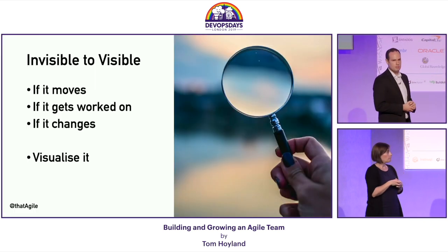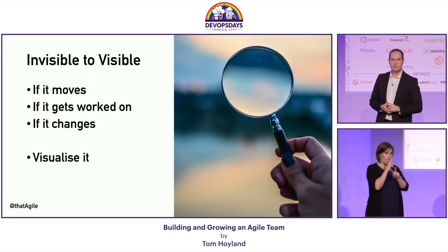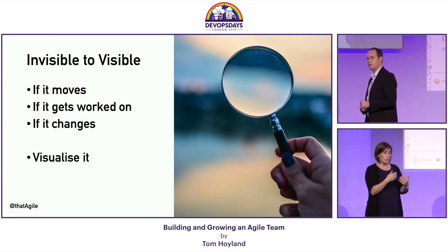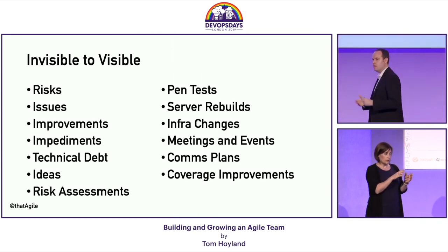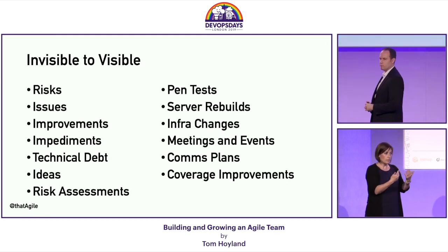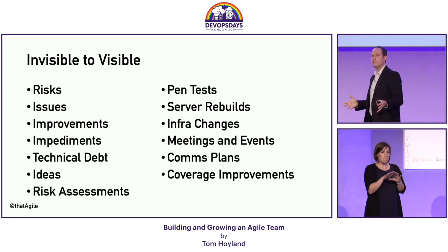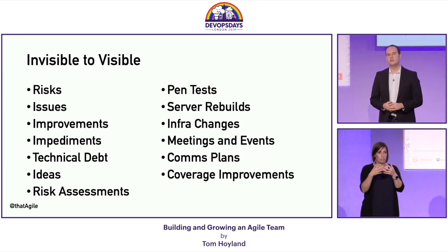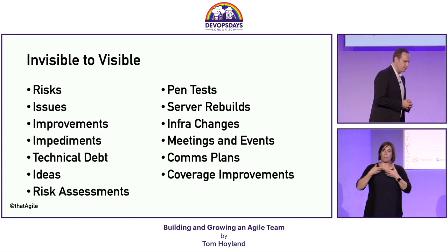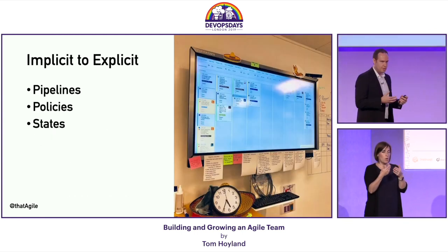So we visualized things. If it moved, if you touched it, if it even hinted at moving, we started to visualize it, no matter how small it was. And then we started to visualize all of the things that were not even software engineering related: risk assessment, pen tests, even meetings, engagement with the wider organization. Everything we started to visualize. And what this revealed was that we were doing a lot more than we thought we were. And we'll come back to metrics later.